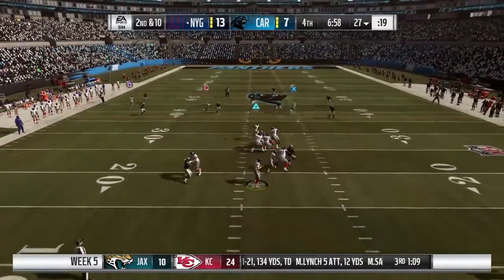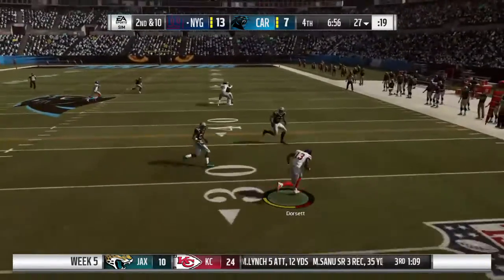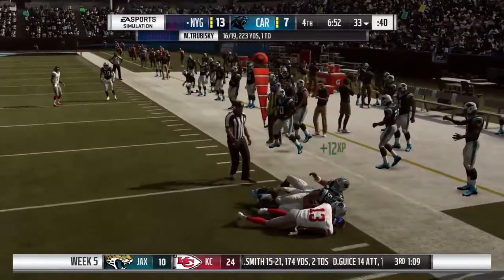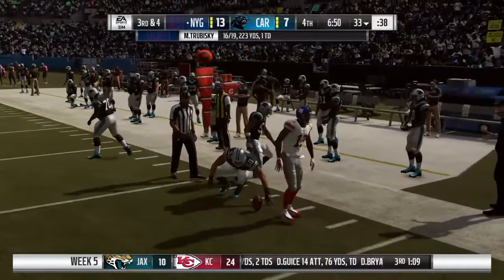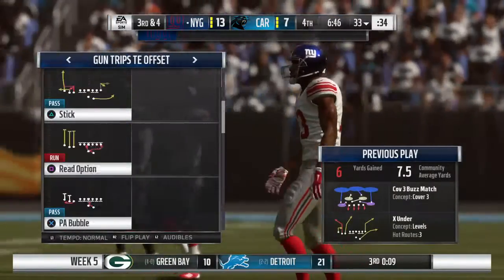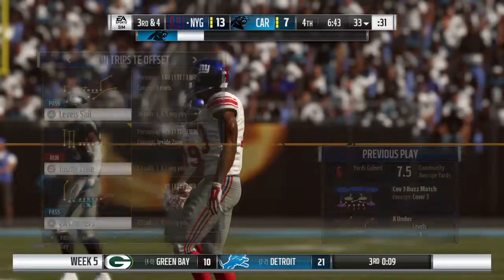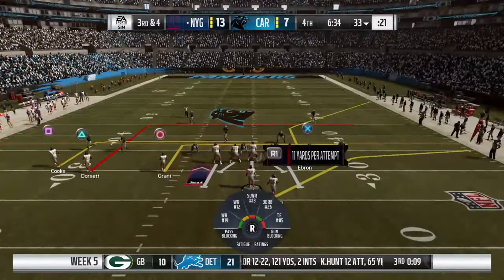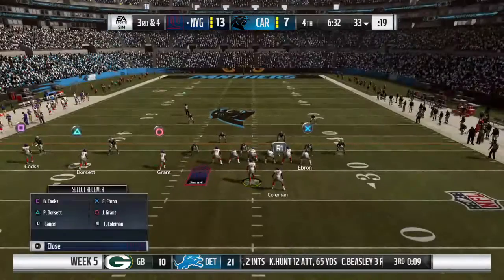On second down, Trubisky. He finds Dorsett. It's complete. And he'll get it up to the 33-yard line. 6 yards is the pickup, and that'll lead to a third down. The Giants on third down. They've converted just 2 for 6 thus far. This is 3rd and 4.